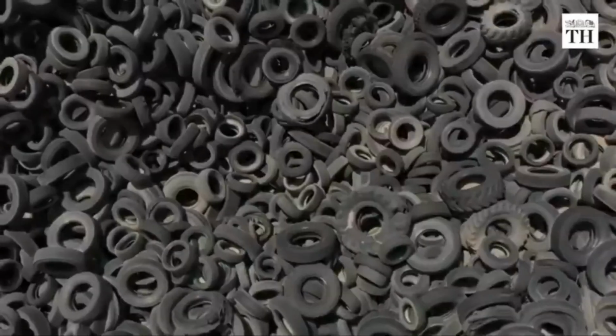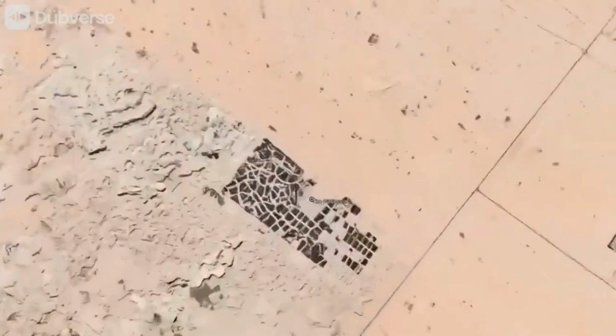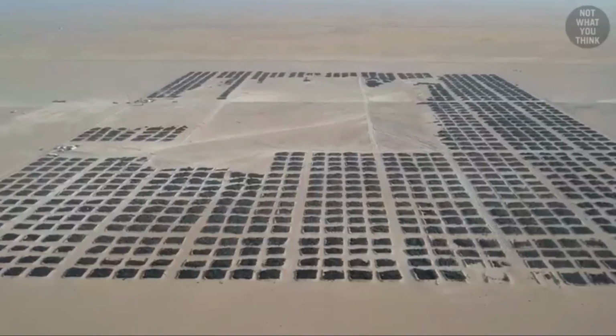Used tires from all over the world have been collected for the past 20 years. If we look at it in aerial footage, it looks something like this. This graveyard, which is spread over thousands of acres, is so large that it can be seen in space.